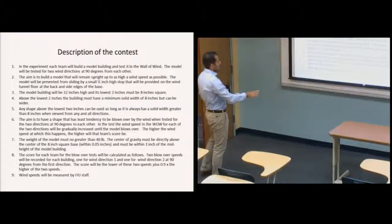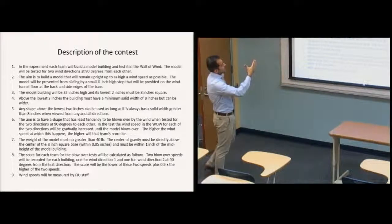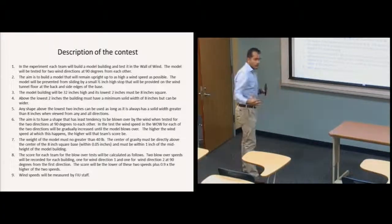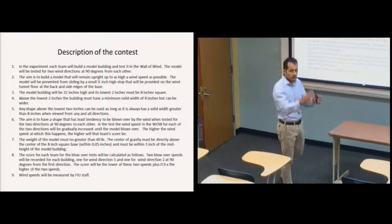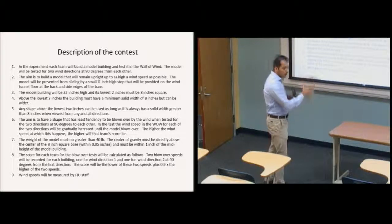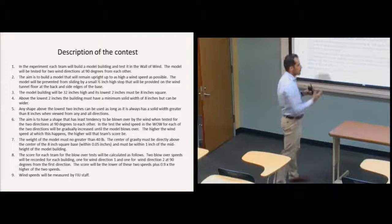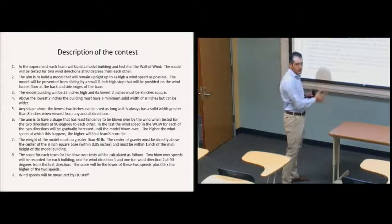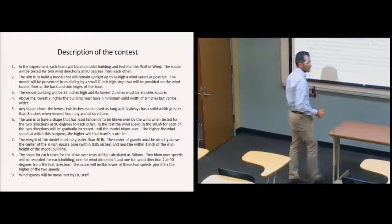Here there is a lot of text. I'm not going to go through that, but you can find the description of the contents. It describes the procedure we're going to follow, how we're going to test the model you're going to bring to the wall of wind. It has details on the weight, it has details on the dimensions, and all this information that you're going to need to use and follow before we start the test.